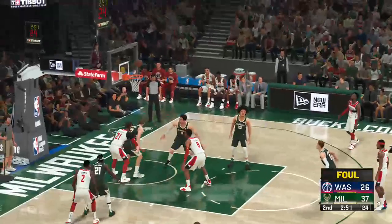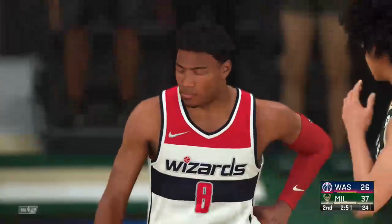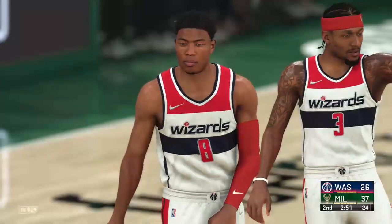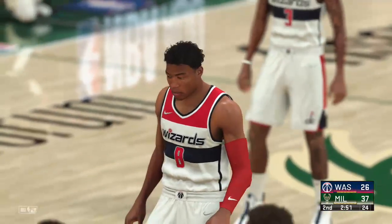Hachimura in the post. Working on Lopez. Oh, and he got fouled on his way up. He'll head to the line to shoot two. And with an attacking mindset and smooth style of offense, Hachimura is able to give opponents different looks. At the line for the Wizards, Rui Hachimura. Two shots.